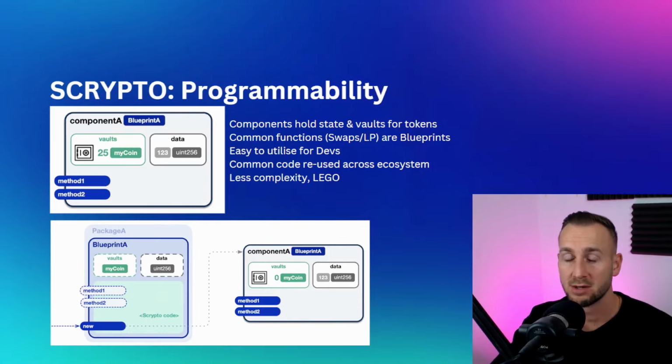There is also a major benefit for talented devs to come to Radix as well, because you can actually monetize the blueprints. So say you create a blueprint that is commonly used, you could factor in a bit of a royalty every time it is used. Maybe it's just a couple of cents, but if you think about it being used tens of thousands, hundreds of thousands of times over and over, that's a pretty great incentive to build on this network.